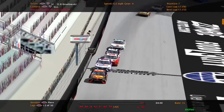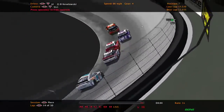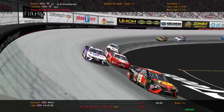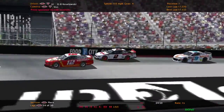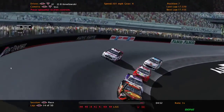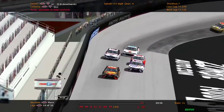Man, really tight bumper-to-bumper racing here at Bristol. Ooh, got close there between the 12 and the 11. There goes the 12. The 12 pushes that 11 up the track and goes right. Oh, he can't get by him, though, because here comes the 2 on his outside. Two car trying to work up high.